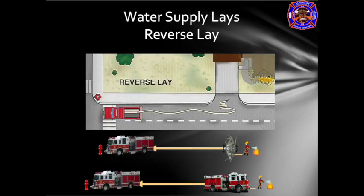The next one would be a reverse lay. So for a reverse lay, the engine is going to stop at the fire and reverse lay back to the fire hydrant. Now this could be done in a few different operations. So you'll see the first engine depicted on this slide. You'll see to the right there's a firefighter making an attack on a fire. You also see this large gated Y, and then the engine to the left.